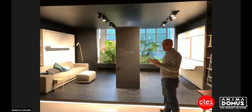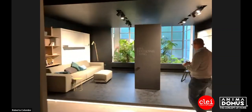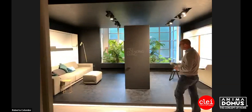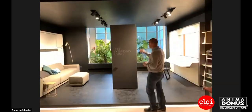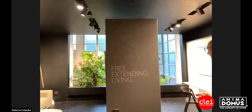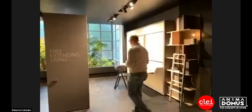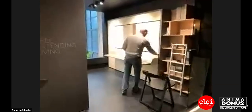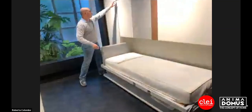So here is an area for a concept that we try to push, because it's a concept that we realize talking about the micro apartment. This apartment is roughly 30 square meters. Here we can have two rooms, one dedicated to home working or smart working that could also be converted into a room for two children, just by transforming the bed into a bunk bed or a single one.